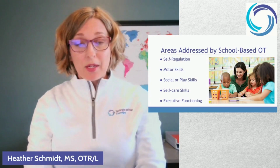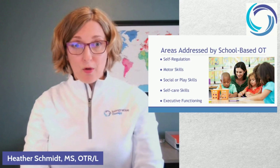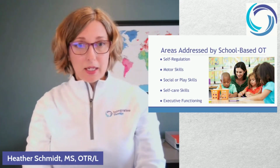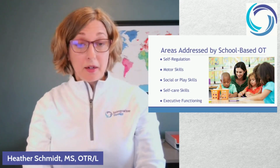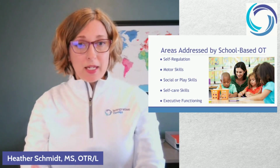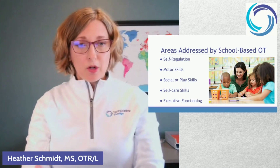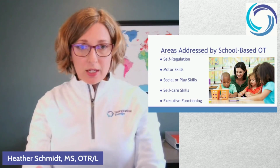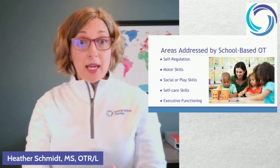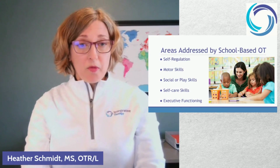So they also need to take care of themselves. They need to go to the bathroom. They need to get food or access lunch in the cafeteria. They need to get their coats on and off, in and out of school, or winter gear for younger ones going to recess. They also need to be able to sit and listen and learn. They need to be able to control their bodies and their emotions. They need to be able to appropriately interact with others. So all of these areas fall under our scope of practice.